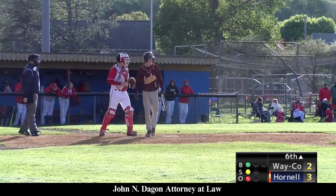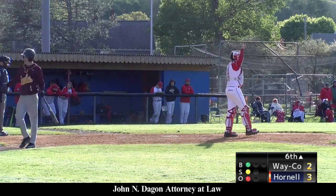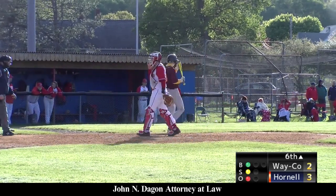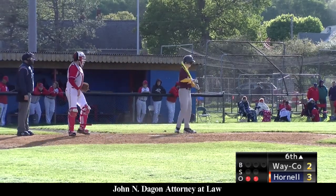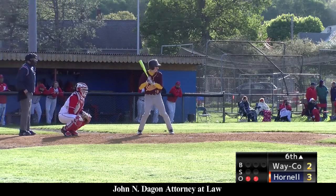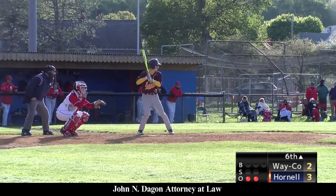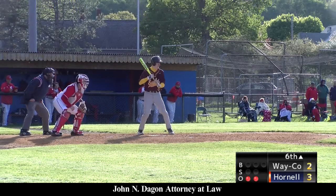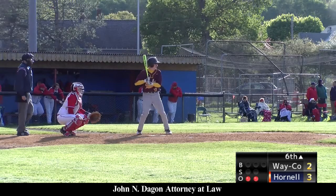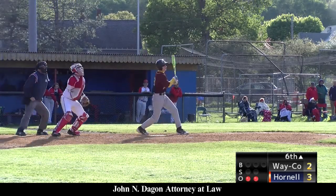Of course, we do have the good strikeout by DeSena. Two down now. A lot of people come to Hornell and say, what a great, big stadium like this for baseball. But before they built the new all-purpose field for football and soccer and the track, this was the football stadium, so that's why the stadium was so big. Built for football.